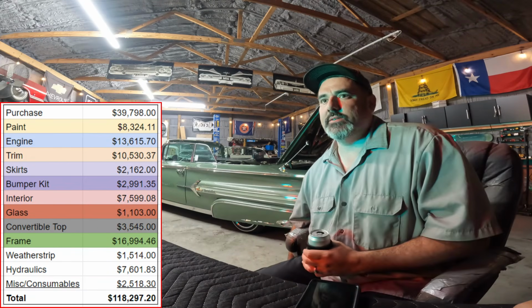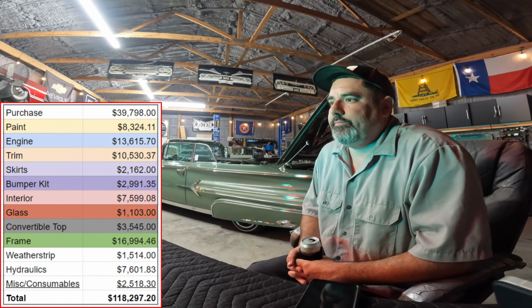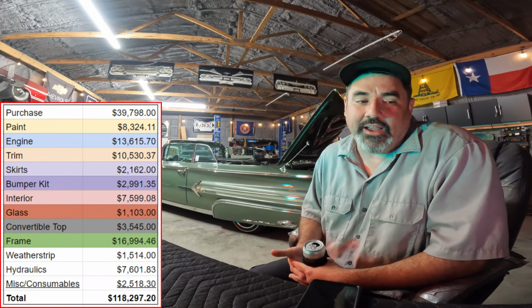Random nuts and bolts. I know when I put the frame together, I had to go to the hardware store to get some grade 8 bolts. Oh, miscellaneous. The fenders, I had to buy those. Title, you had to pay. You got to get the title.